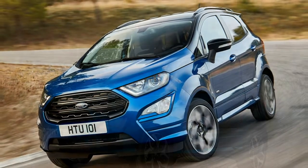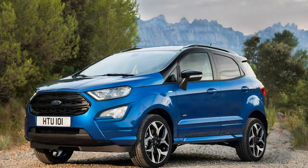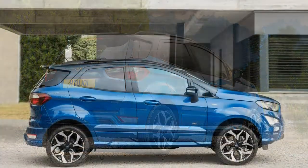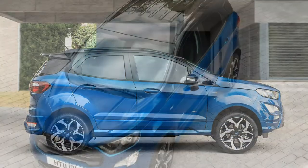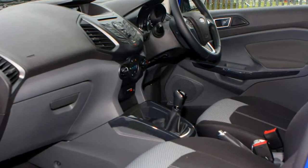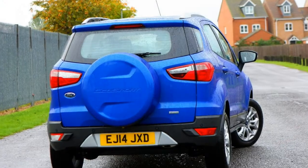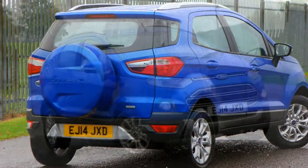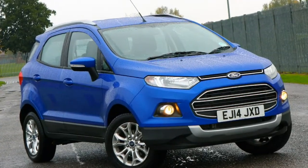17-inch alloys with dark finish, sports suspension, black roof rails, contrasting roof and door mirrors, ST-Line specific bumpers and side skirts, plus rear spoiler, sports pedals, red stitching on the gear lever and handbrake.